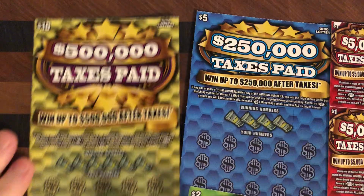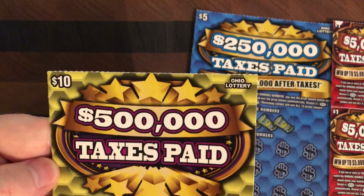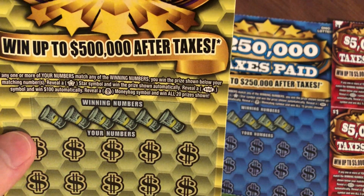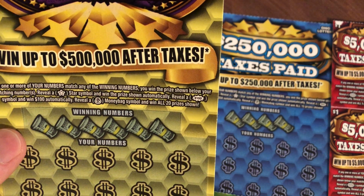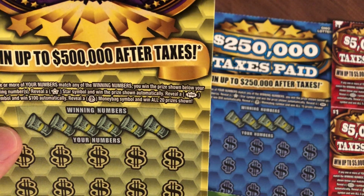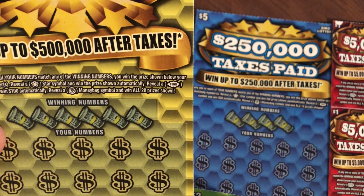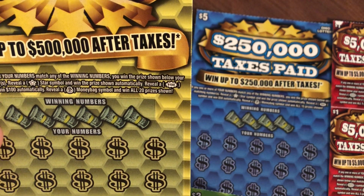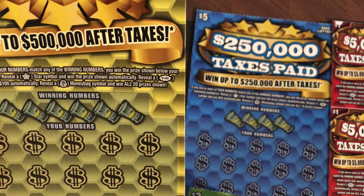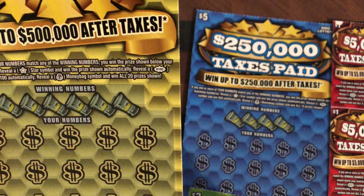The fun mail we have today is this wonderful Texas paid $10 lottery scratch ticket. Now, let's see what we have to find on this here. It's a matching numbers game. We also need to reveal a star. A star symbol will win the prize shown automatically. Reveal a 100 burst symbol and win $100 automatically. Or reveal a money bag, and that is the one you would be looking for if you're really lucky to win all the prizes shown.